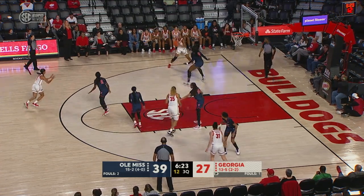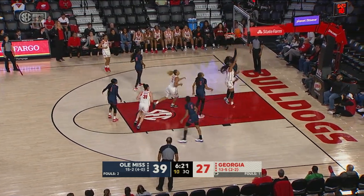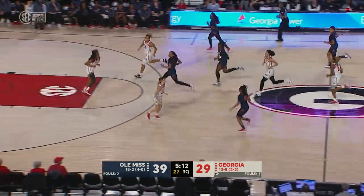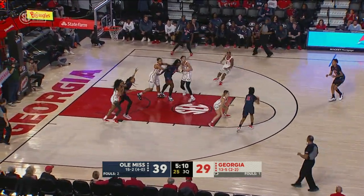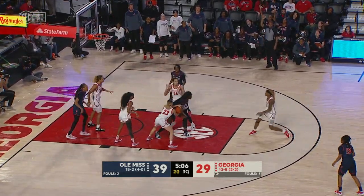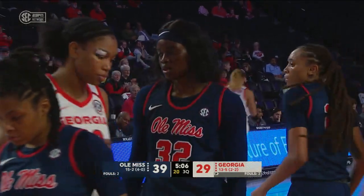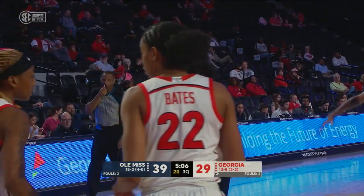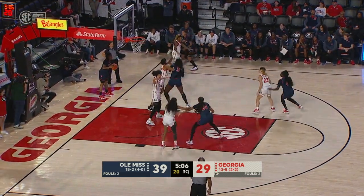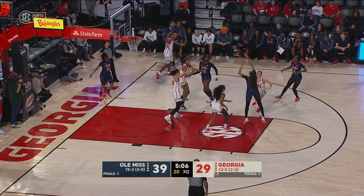Ball goes into Nicholson to the corner, and Isaacs. Isaacs, reverse layup attempt and gets it. Baker pushing the tempo. Collins 3, off the mark, offensive rebound, and a foul called on Georgia. She's got 3 rebounds in 15 minutes. The foul was on Brittany Smith. That's her 2nd.